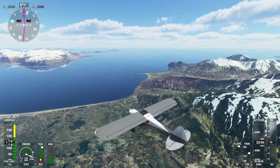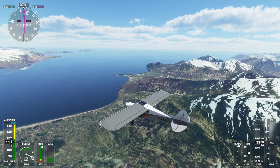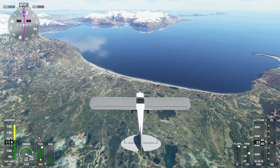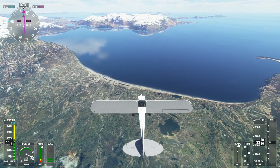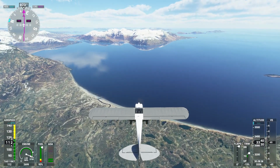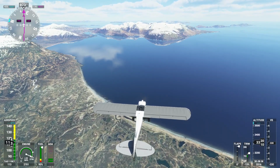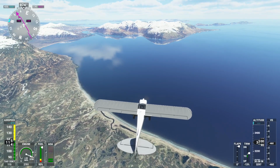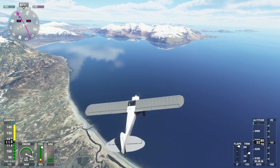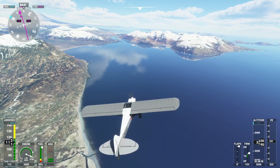I thought there might be a road along there, but that's just a beach. So, alright, Belkovsky Bay. Oh, isn't it lovely? Alright, we're a bit early, so we're back. Purple Line knows all. 42 degrees for 2 minutes 56.